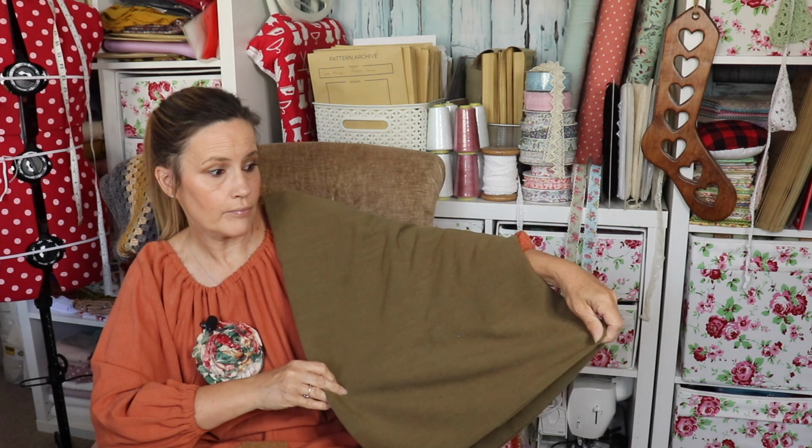I think I've worn it loads of times since I've made it. It's really getting well worn. And I thought this would make another brilliant Hinterland. But then this one, I might add short sleeves. Not sure because I quite like the sleeveless version, the pinafore look. But I may add, if I've got enough fabric, some short sleeves on it.